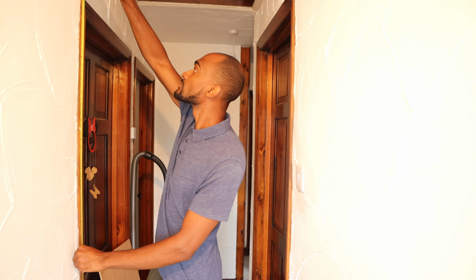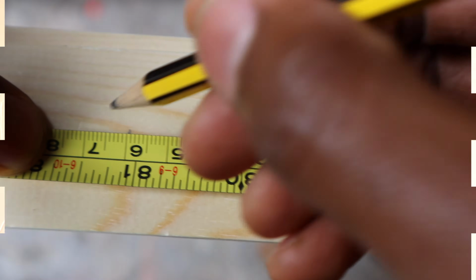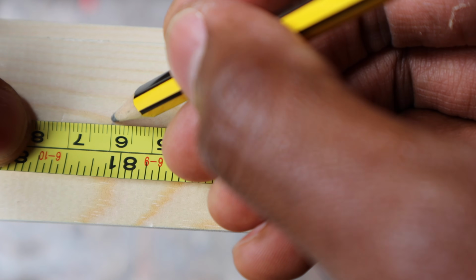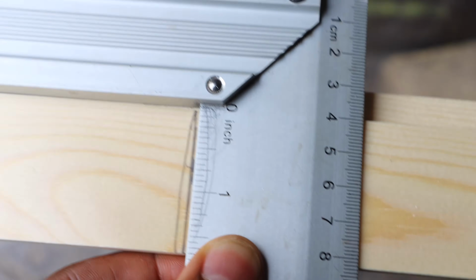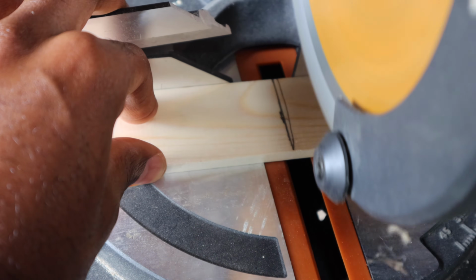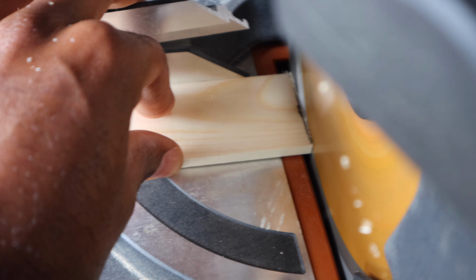Now once it was clear and I got the measurement for the door, it was time for me to measure this piece of timber, these strips, to help cover the gap which will be between the door and the wall. Now I picked this up at my local hardware store, and it didn't cost me much, only a couple of quid, and I simply measured and trimmed them to size.